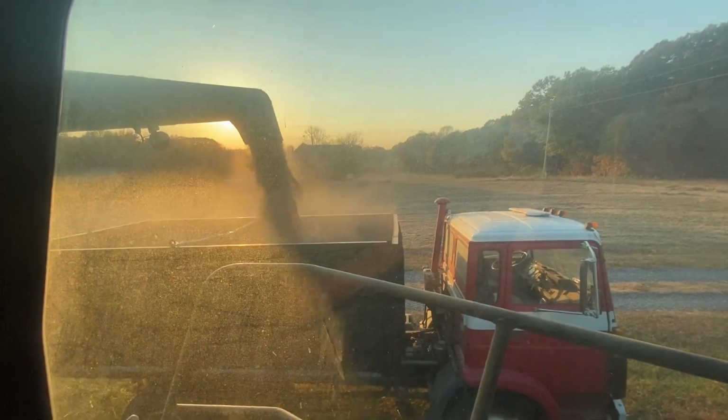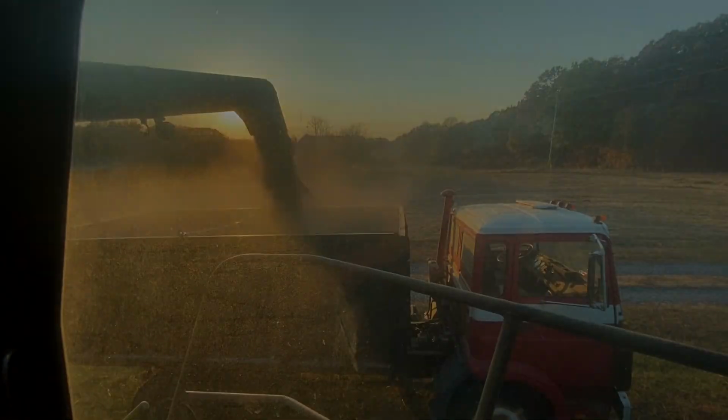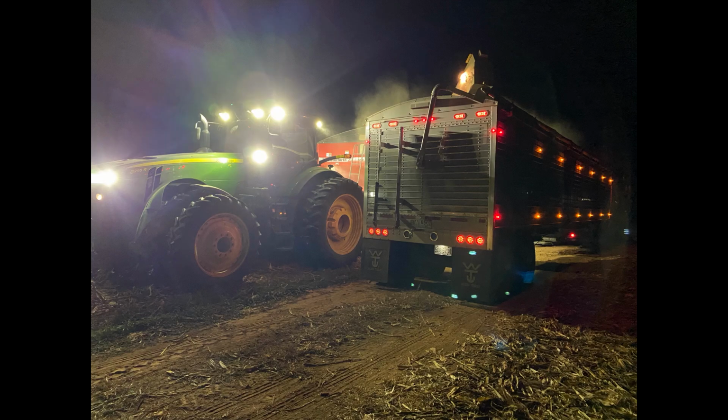Last unload for the year, y'all. That's all for our 2023 Ruth Farms Harvest.